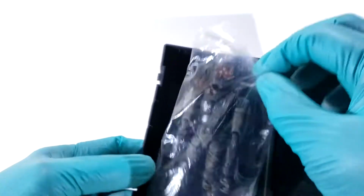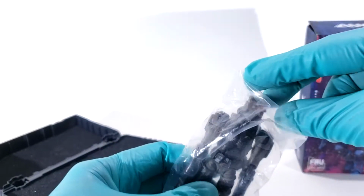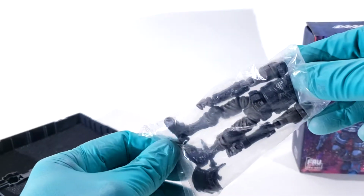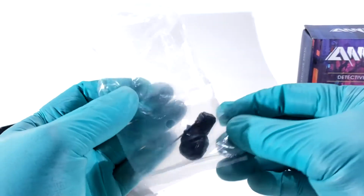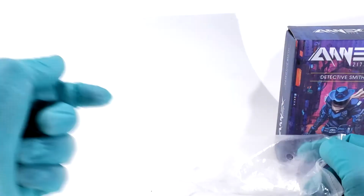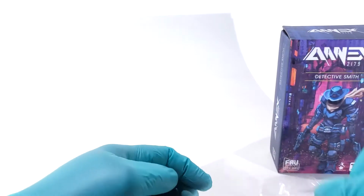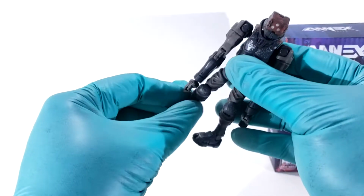It comes inside of plastic right here. And again, this figure was donated to Tough Nerd Toys as a loaner so that I could review these figures for you. And inside, we have one figure right here, and it comes with 1, 2, 3 accessories. As you know, I always like to go over the accessories first before I go over the action figure. So we're going to put this guy back here.